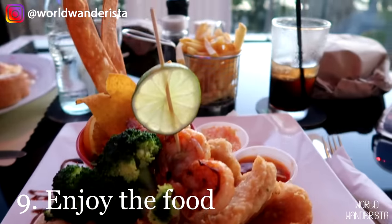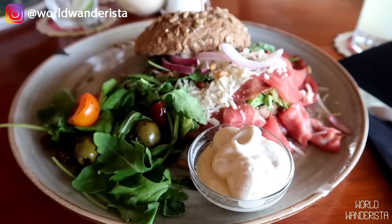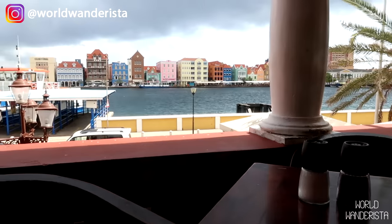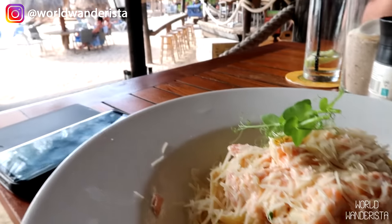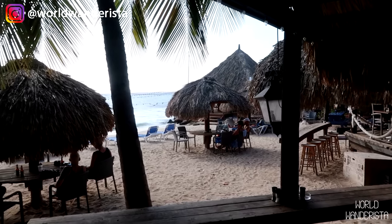You can have fantastic meals at Curaçao, and there are a lot of restaurants to choose from. We are on our way to Serafina to have some fine dining in the restaurants. And I can't wait to see what they can offer us.